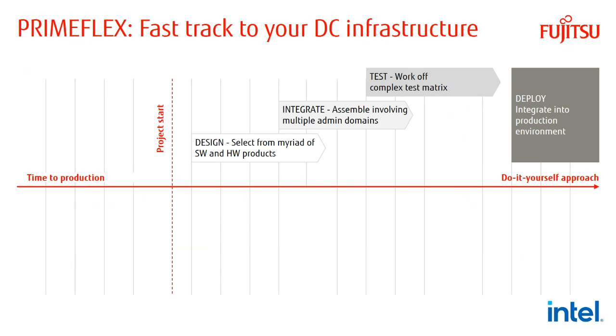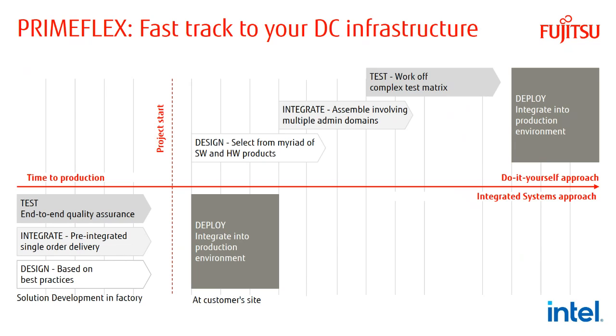With a do-it-yourself approach, all typical activities have to be done after the project has started. You have to design the infrastructure, integrate the individual components, and test the integrated combination of the selected components before the actual on-site deployment and integration into the production environment. With an integrated system, necessary things such as the infrastructure design, integration of components, and testing have all been done before the project starts. So the required activities after project start are confined to the on-site deployment and the integration into the production environment.